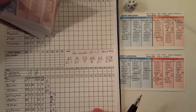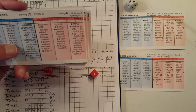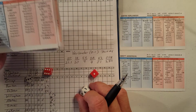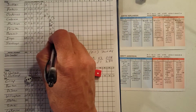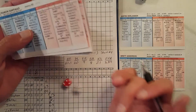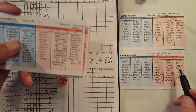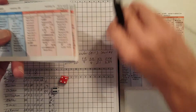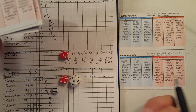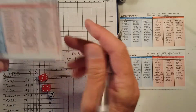Brandon Inge to lead it off. It's a 3-7 versus a lefty. 1-3 is a single. It is a 6. So line out to second base. 1 away. Ramon Santiago, a 6-7, and he's batting right-handed. 1 is a double. 2-20 is a single. It's an 8. So Santiago singles.